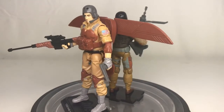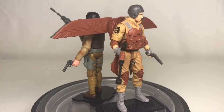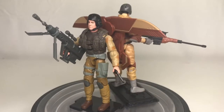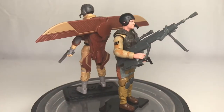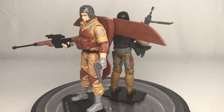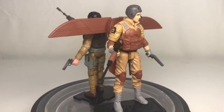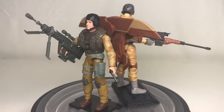So overall, I like them both. There's flaws to them. They're not perfect, but as far as both of them go, overall, I'd give them two thumbs up. I don't think they're horrible figures. They still have good range of motion in the legs. The torsos move. The major gripe that I have with it is that he can't get into that sniping position.